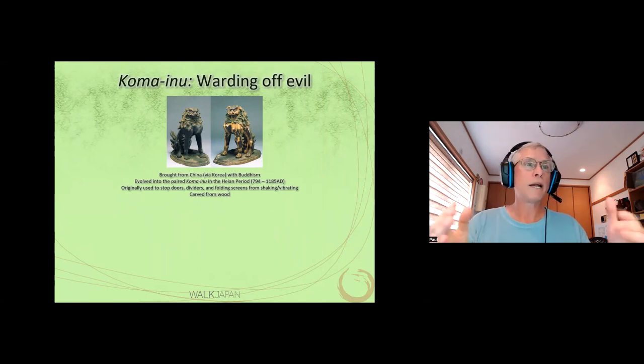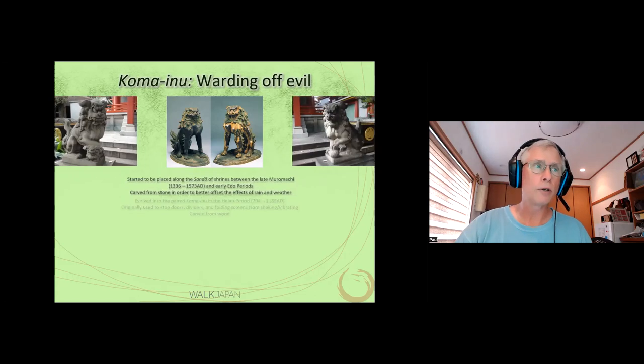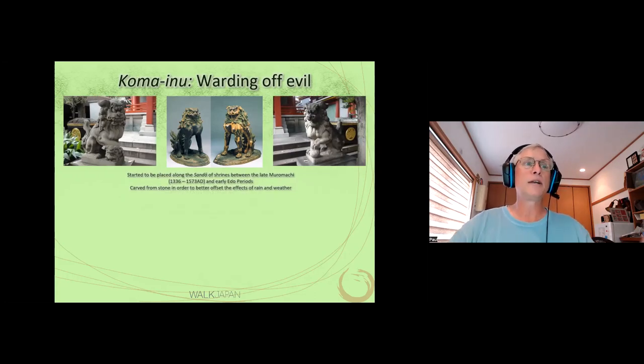They evolved into the paired Koma Inu in the Heian period. And they were originally used to stop doors and sliding screens from rattling. And they were carved from wood. However, they started to be placed on the Sando of shrines between the late Muromachi and early Edo periods, and they were carved from stone to better offset the effects of rain and weather.